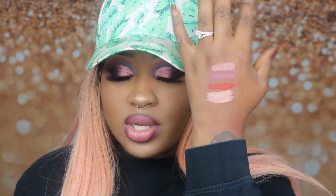Okay. And then I have this Too Faced Sugar Cookie. She is very pink, but with a liner. I mean, I probably think none of those colors look good on you, but trust me, sis, they do. And this is a late discovery, but this Becca and Chloe and Malika collab lipstick.